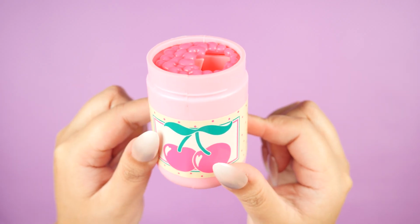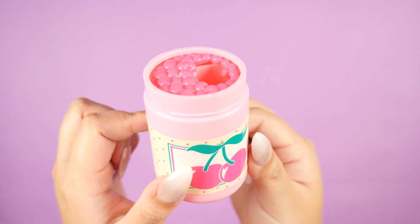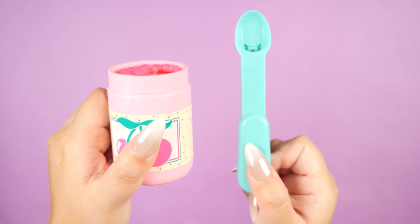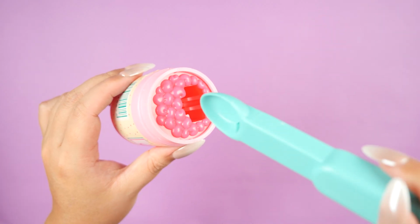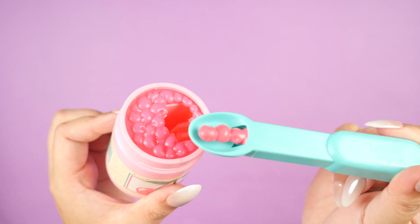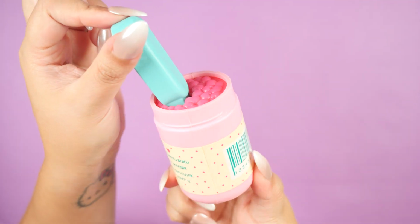That smells so good. It doesn't smell disgusting or old or anything. It actually smells exactly like how it did in the 90s. And here is the magic spoon that goes right in the cherries. And there's the cherries, which we will feed our little doll. This is just so awesome. I love this so much.